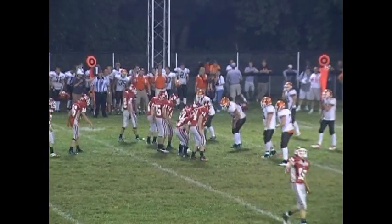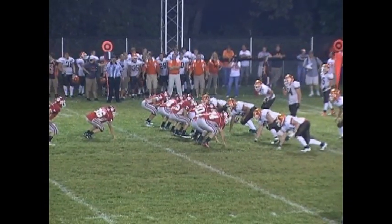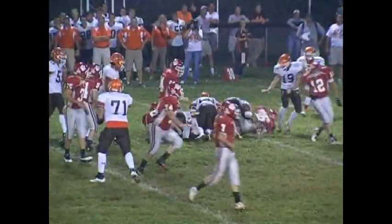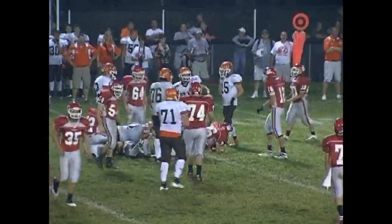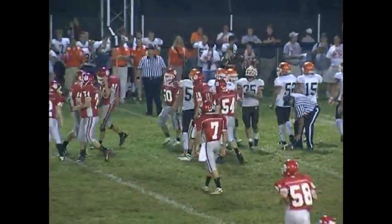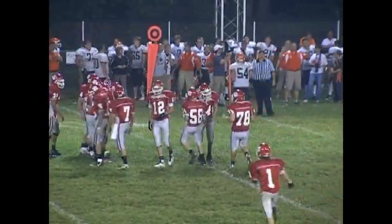First and 10, Trimble at the Buckeye 37. Hand off to the first man through, and the running back dives forward. That's Jacob Altier. He'll pick up about 3. Clock running with 44 seconds to play.